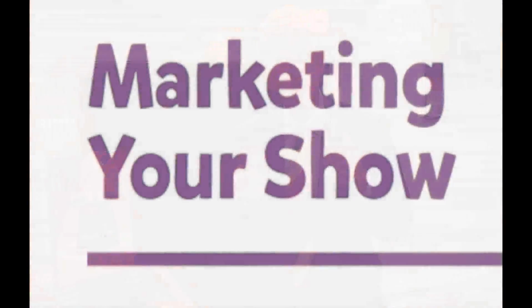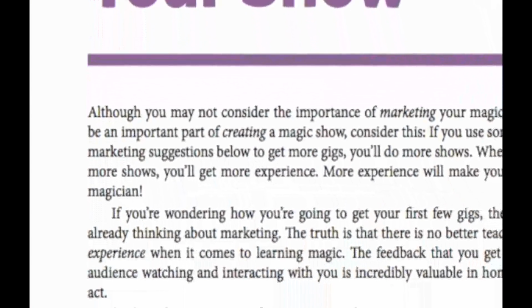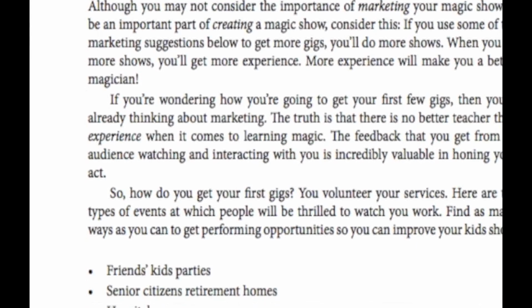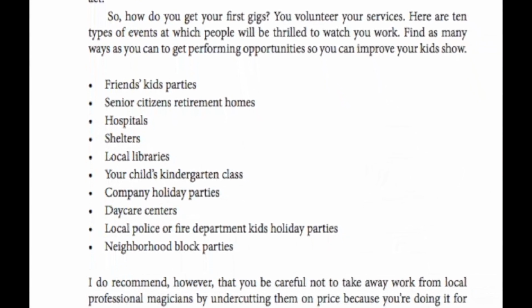Finally, for those of you looking to increase your business, and we all are, I've included a chapter on marketing. This is a collection of on-site marketing techniques, both low cost and no cost, that all of you could be using every time you do a show for children.